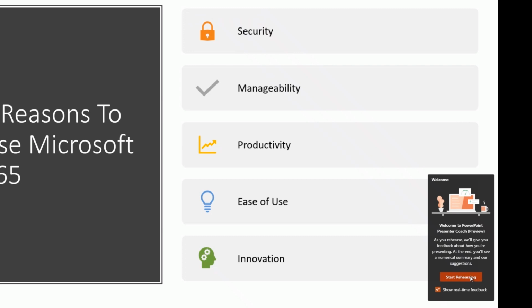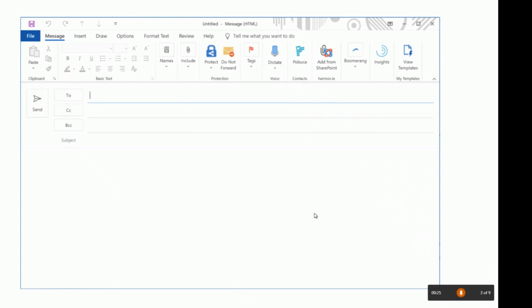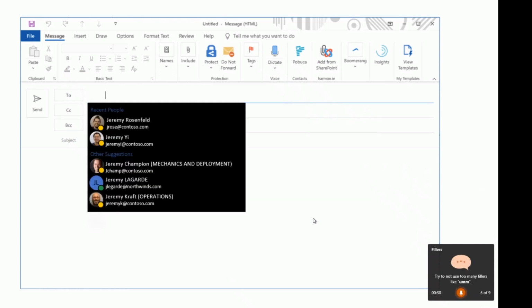So I'm going to go ahead and start rehearsing, and I'll make some mistakes here that I know are going to be bad. So I can say, let's see, 5 reasons to use Microsoft 365. Well, and notice it's saying, try not to use too many filler words like security. And if I just read what's on the slide, security, manageability, productivity, ease of use, and innovation, it'll come back to me later and say, don't just read what's on the slide. You want to add more information. You want to add some depth to it. Here's a nice picture. And notice here as I type in somebody's name, again, it's reminding me.